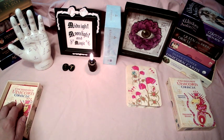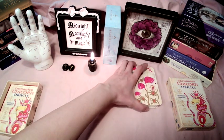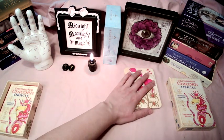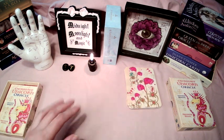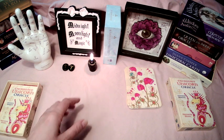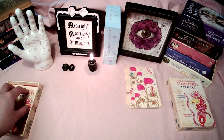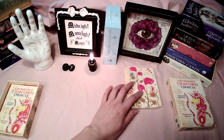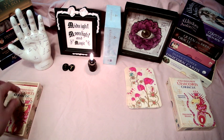So it's really important for you to not only look through your oracle cards and look at every single one of them, but do readings for yourself initially, like 3 or 4 card readings, and read from the book each time. Now, if you decide just to look through every single one of these cards and then quickly read through the booklet, that's fine.